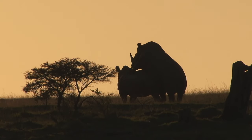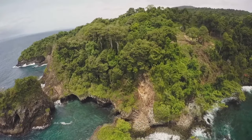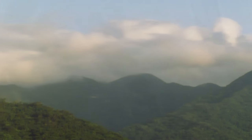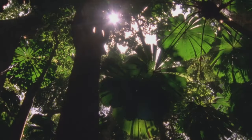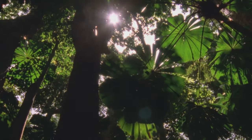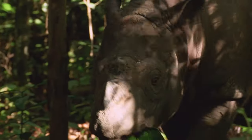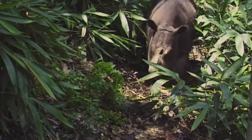African rhinos have fulfilled their mission. But the true masters of infrasonic communication are their special forces counterparts stationed in the dense jungles of Asia. There are fewer than 100 Sumatran rhinos, Dicerorhinus sumatrensis, left in the world.